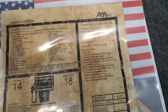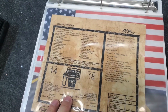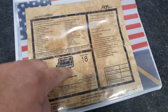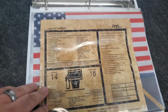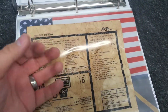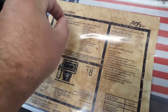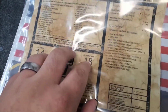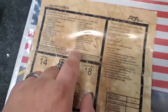Then this, I have a reproduction of the window stickers. This one is just a copy of that one, and it's smaller than what it normally would be, as you can see. But I aged it, I made it look kind of old. I just crumpled it up a bunch, and I had some old tea and a little tea bag, and I just kind of dabbed it around and let it set in some spots and made it look stained and just made it look old.